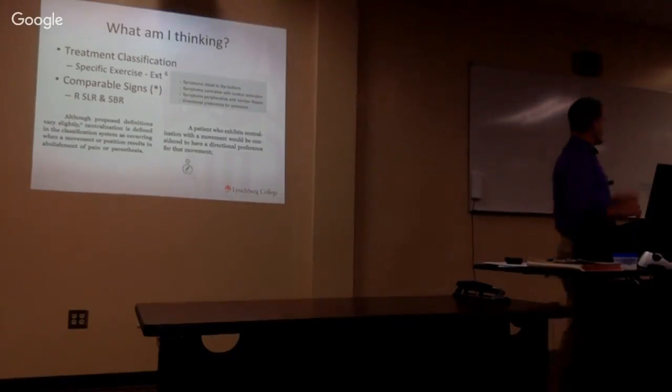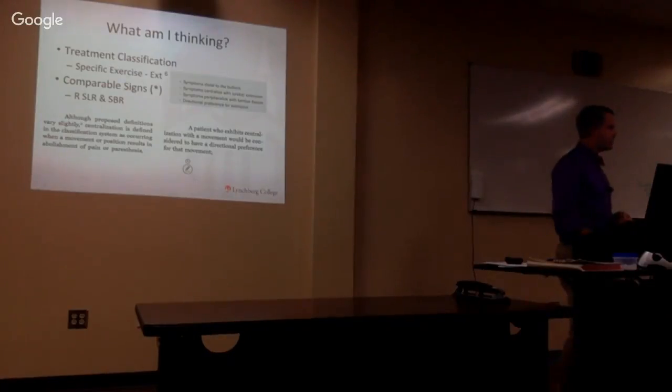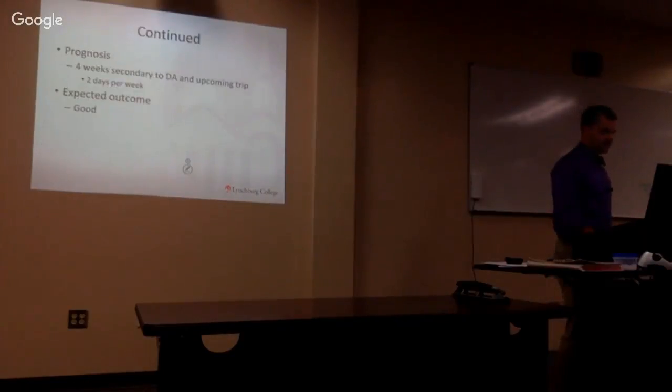I do have some comparable signs, things that actually reproduce her back pain, which would be right straight leg raise and side bending right. These are things I can check periodically to make sure that what I'm doing is actually addressing her back pain.